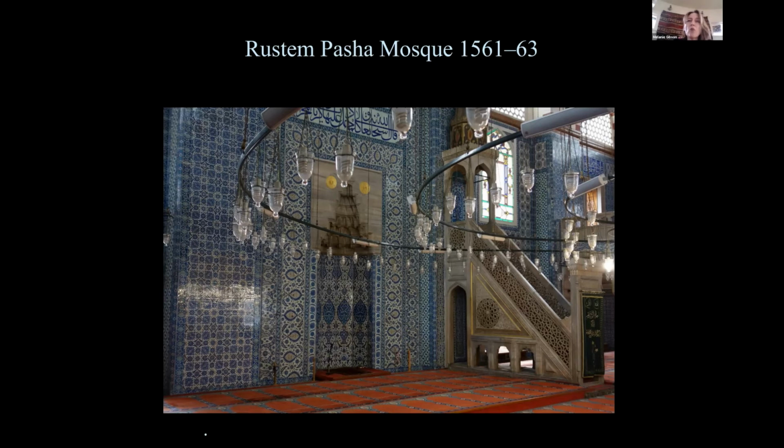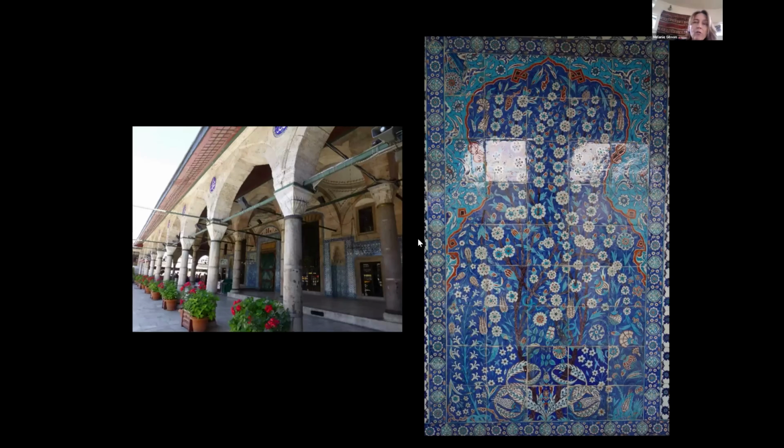It's the most overwhelmingly beautiful jewel of a mosque. Starting from the exterior, it's actually on the first floor of the bazaar, the Weaver's Bazaar. You go upstairs and come up along here, then you come around the corner and you see this facade, which has an extraordinary series of panels, of which this is the most stupendous, with this exquisite flowering cherry blossom with tulips and narcissi and hyacinths all around.